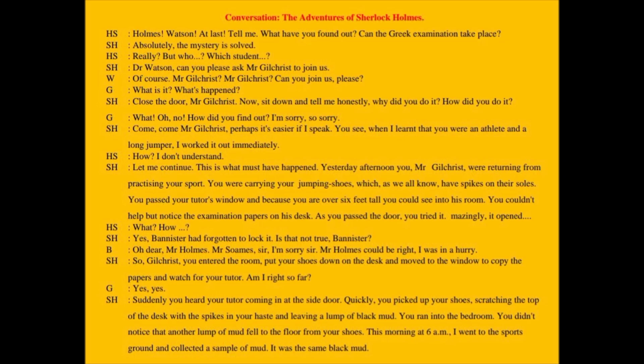So, Gilchrist, you entered the room, put your shoes down on the desk, and moved to the window to copy the papers and watch for your tutor. Am I right so far? Yes. Yes. Suddenly you heard your tutor coming in at the side door. Quickly you picked up your shoes, scratching the top of the desk with the spikes in your haste, and leaving a lump of black mud. You ran into the bedroom. You didn't notice that another lump of mud fell to the floor from your shoes.